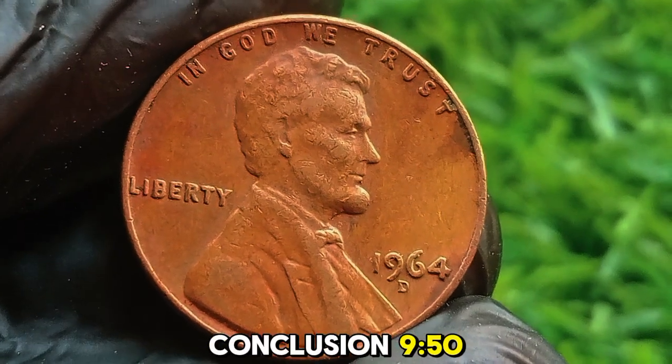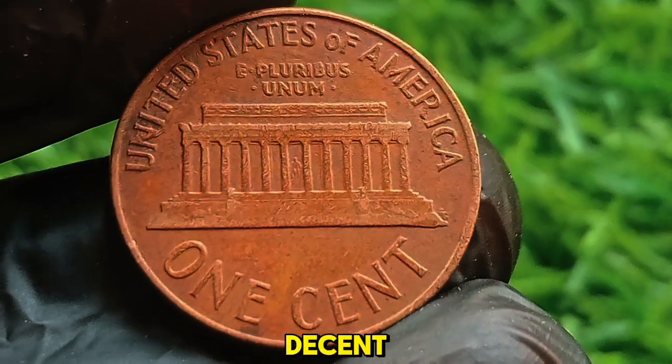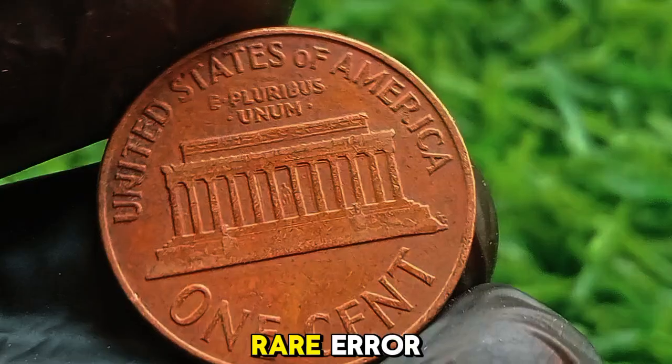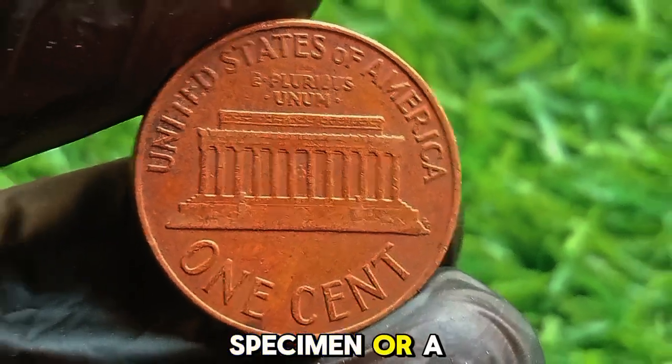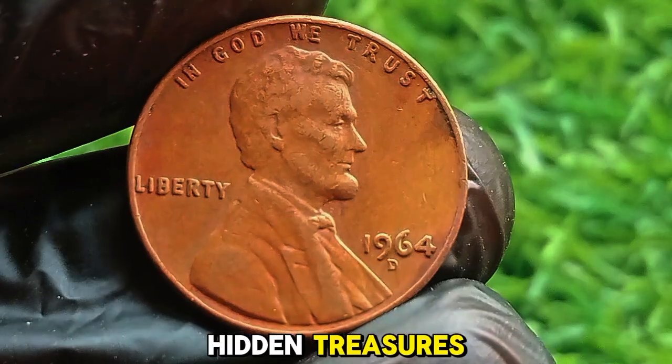Conclusion. So, before you spend that 1964 D cent, take a closer look, it might be worth more than you think. Whether it's a rare error, a high-grade specimen, or a unique variety, collectors are willing to pay top dollar for these hidden treasures.